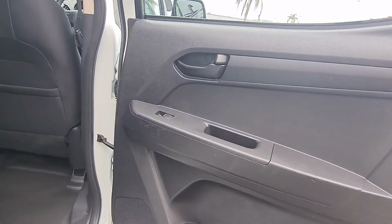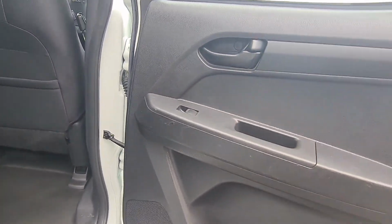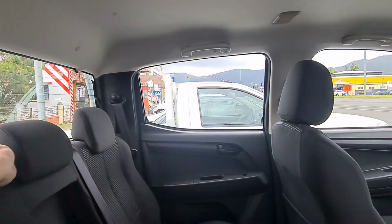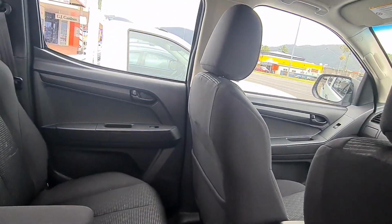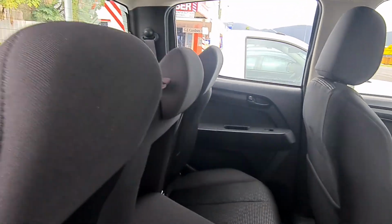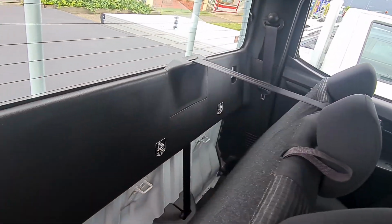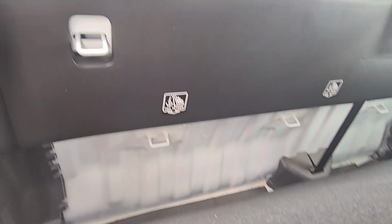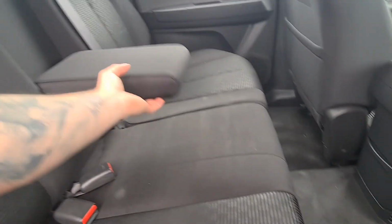Inside. So a little bit of sort of wear and tear. Overall, just a very clean ute, mate. So I'll just open up that back. You got that little strap here too, so that opens up that back for you, so you can see the 3 child anchor points down there too. So you can see that.